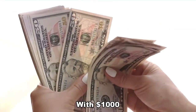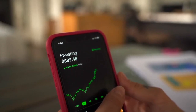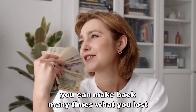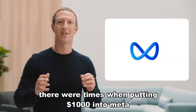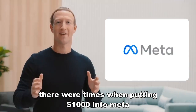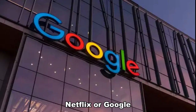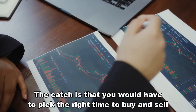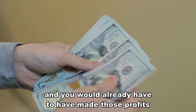With $1,000, you can buy one stock through an online exchange at a fair price. During the deal, you lose some money, but if you buy the right stock, you can make back many times what you lost. During the last 5 years, there were times when putting $1,000 into Meta, which used to be Facebook, Apple, Netflix, or Google, would double or triple your money. The catch is that you would have to pick the right time to buy and sell, and you would already have to have made those profits.